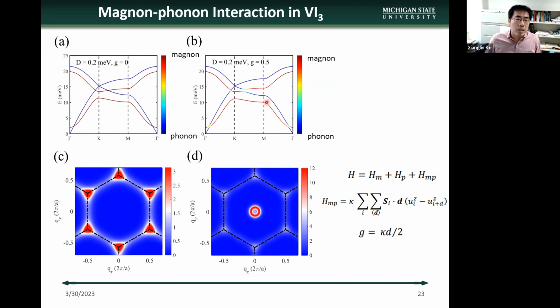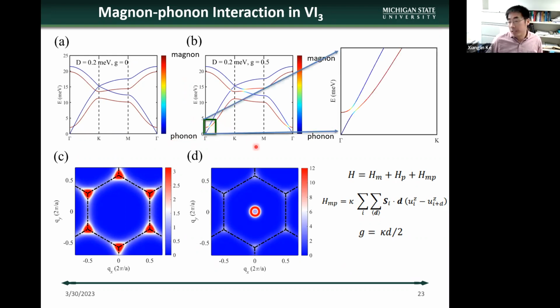So the top 2 figures show the magnon and phonon modes, or magnon and phonon bands of the calculation, and the bottom two figures show the projected Berry curvature of the magnon and phonon modes. Okay, and the left two figures are the calculation results without taking into account the magnon-phonon coupling, and the right two figures are for the calculation with the magnon-phonon coupling included. And immediately we can see that if we include the magnon-phonon coupling in the calculation, the magnon and phonon modes will hybridize together and intercross with each other. By the way, the red color represents the magnon bands, and the blue color represents the phonon bands.